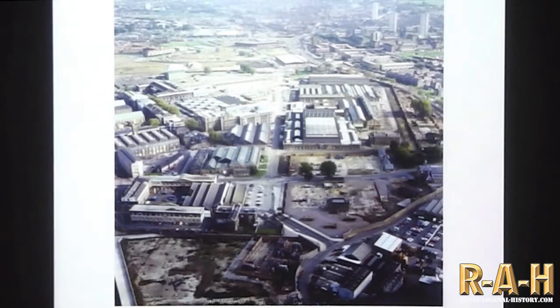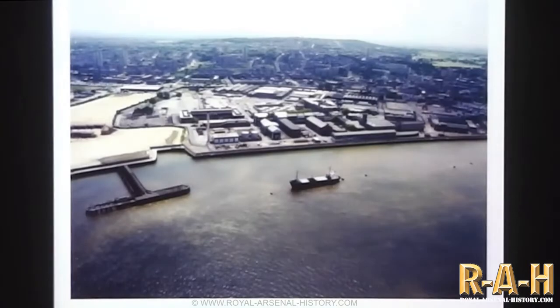And we're going to go into the arsenal and we're going to look around them. These are really the historic parts. One more view of this from the riverside. Here we are.